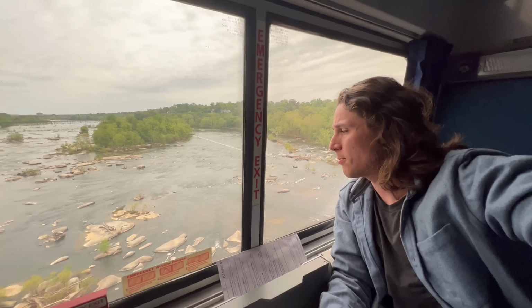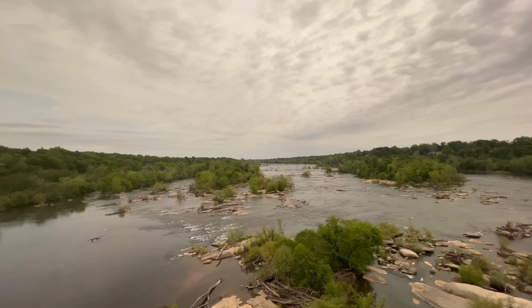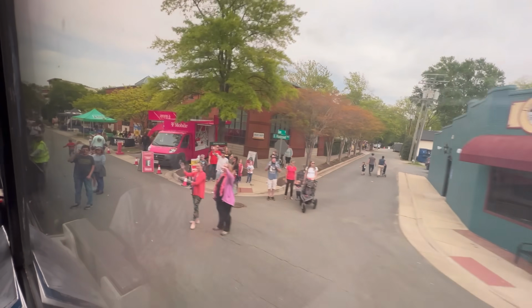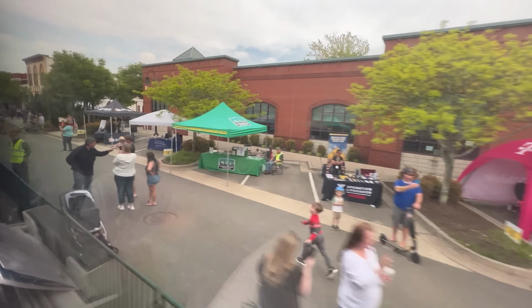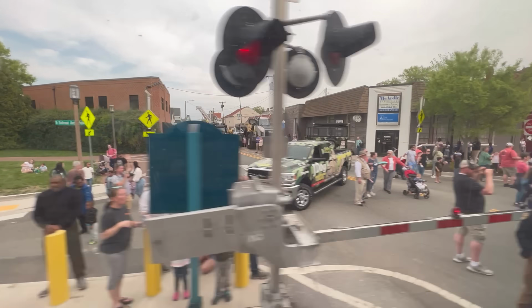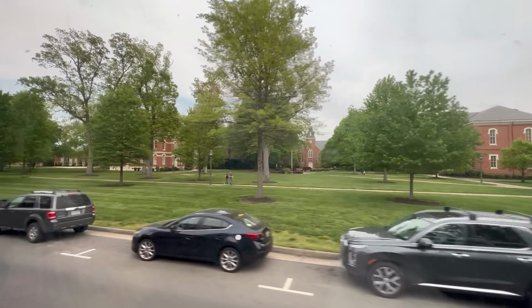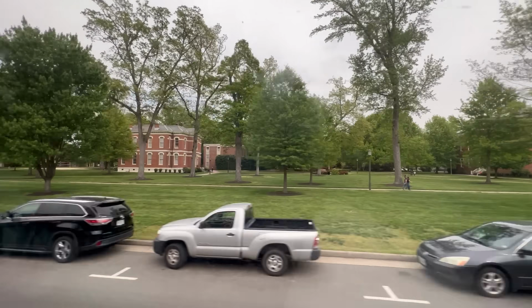Whoa, this is a big bridge. This is a big river. That was the James River as we're entering Richmond, Virginia now. This is, wow, there's a farmer's market. I'm just lying in bed. Oh, that's cool. Wow, it's a whole thing out here. This is typical Virginia, isn't it? Brick buildings and perfectly manicured lawns. All from the comfort of my Amtrak roomette. What's next?